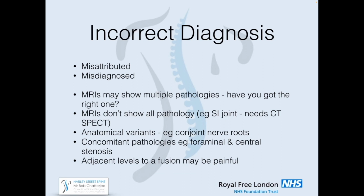Some of the things I encourage my students to think about is that the MRI will often show more than one pathology.